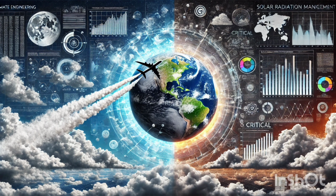Stratospheric aerosol injection. Yeah, it's a mouthful. It sounds intense. What's that all about? Basically, it involves spraying reflective particles into the stratosphere, the layer of the atmosphere above the one we live in, to block out a portion of incoming sunlight. So it's like giving the planet sunglasses, but on a massive scale.